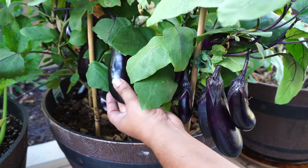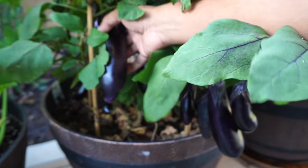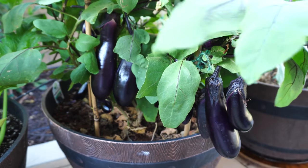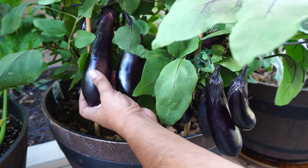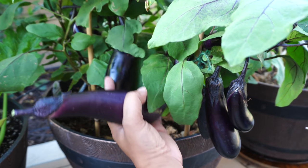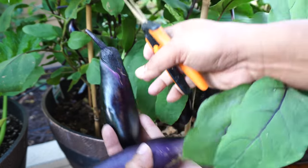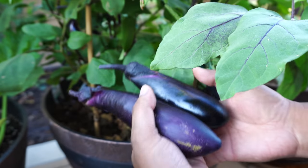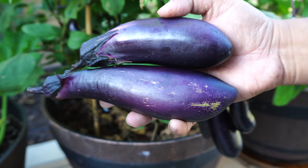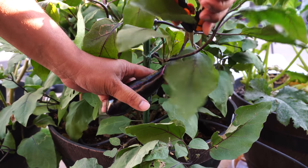And this eggplant is very flavorful. It doesn't have as much water content as the black beauty eggplant, and I think that's what makes this eggplant very delicious. And you can see how many eggplants we have in this one, or two plants rather, growing in this container. So this is one very productive eggplant variety, and something that I highly recommend that everyone should try growing. And if you have grown this eggplant variety, do let us know in the comments box below.